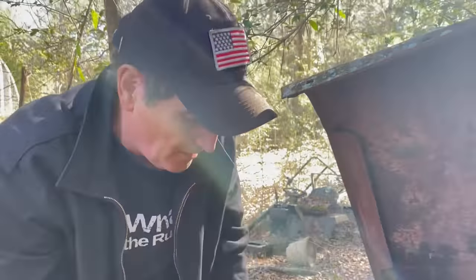All right, this is how it's supposed to work. Okay, so we're good there. Cap's going back on. One step closer. Yeah, we're getting there. We are getting there. Wire was missing, so I'm just cleaning it because it was pretty dirty.